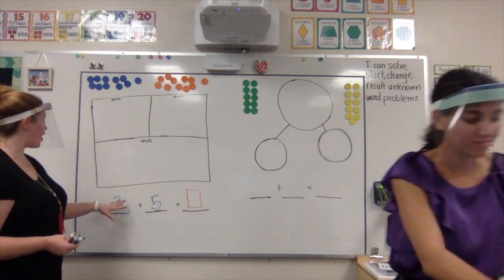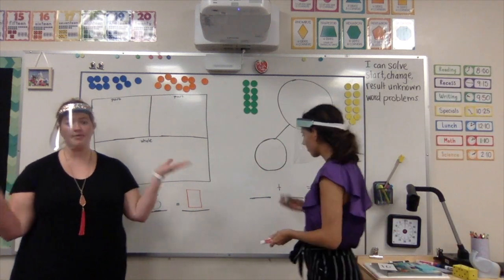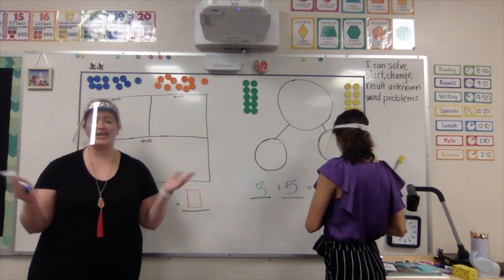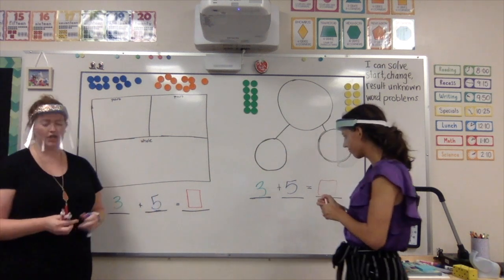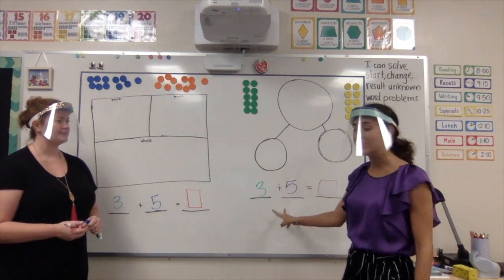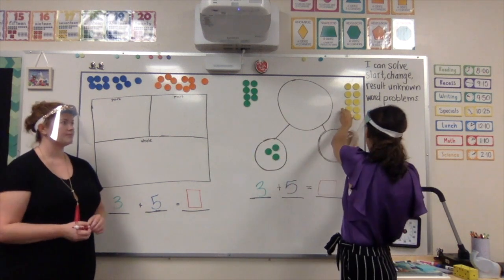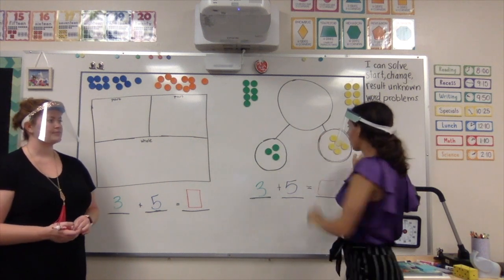So I set my problem up as 3 plus 5 equals something, because that's what I'm solving for. He started with 3, then he helped 5. Now, how many has he helped in all? Let's see if Miss Lestico can solve this on her number bond. Well, I know. I actually have my 2 parts this time. So I have 3 that go in my first bubble, and I have 5 that go in my second bubble for how many people he helped.